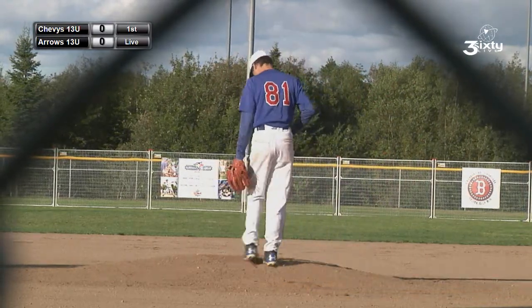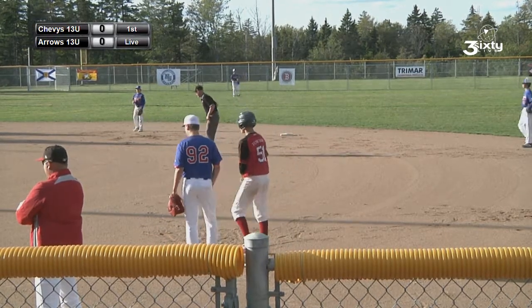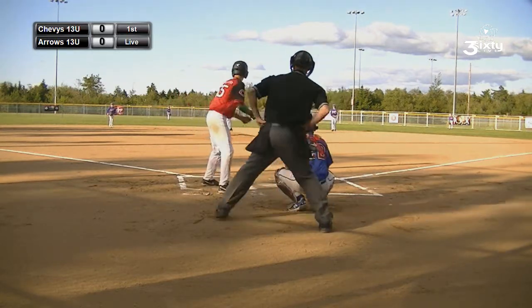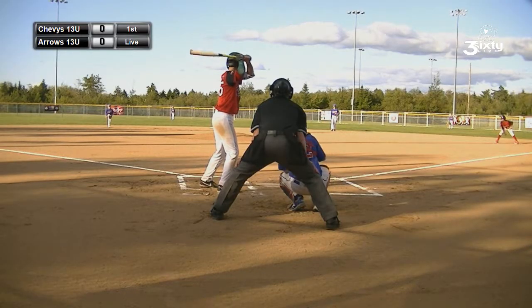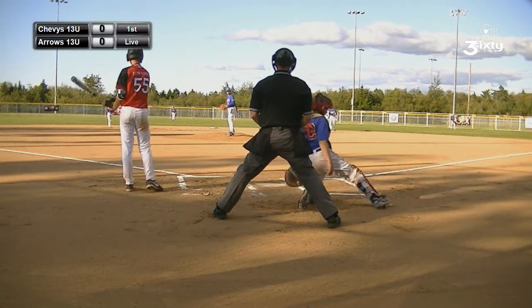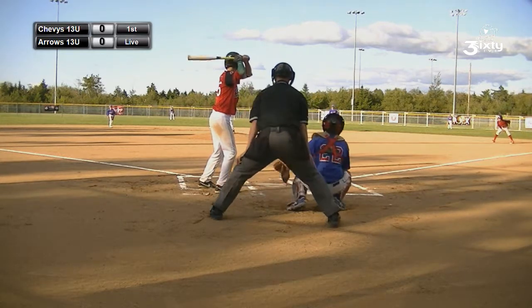That'll bring up Owen Jones. The right-hander will step in as these two teams arguably have been the two strongest teams throughout this tournament. Although the team from Capital District of PEI, the Charlottetown area, and the team from Yarmouth, who have also both qualified for the semifinals, might have something to say about that.